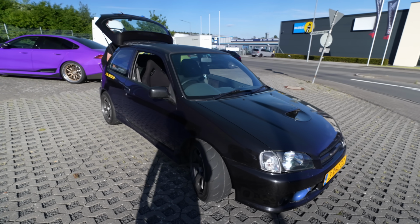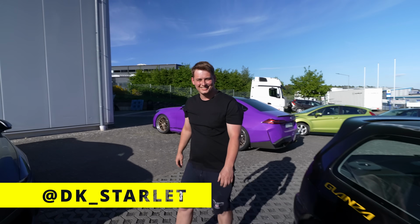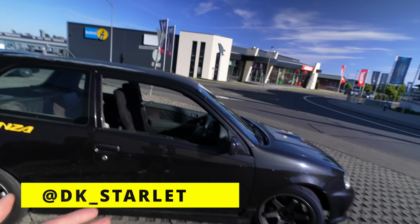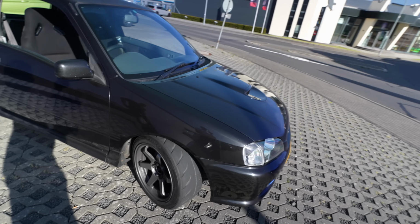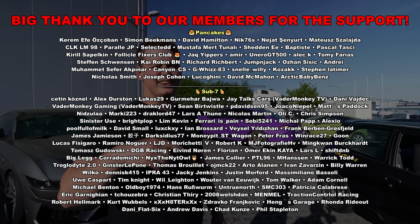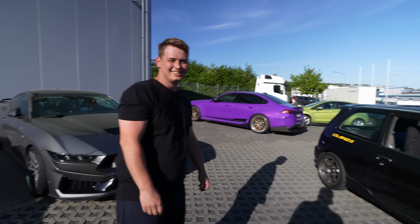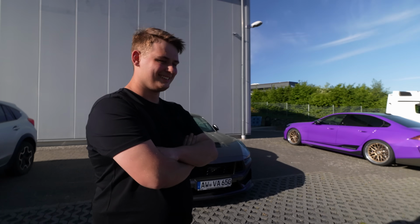Toyota Glanza. Starlet. Glanza Starlet. Starlet Glanza V. Yes, V like as in victory, not 5 from Roman numbers, I guess. Anyway, jokes aside, we did a lap 2 years ago with another Glanza V. No, that was just the Starlet that I added the turbo on. Yeah, which didn't go well because the car overheated after a quarter of a lap. But now you're back with a new car, with an actual Starlet Glanza V.